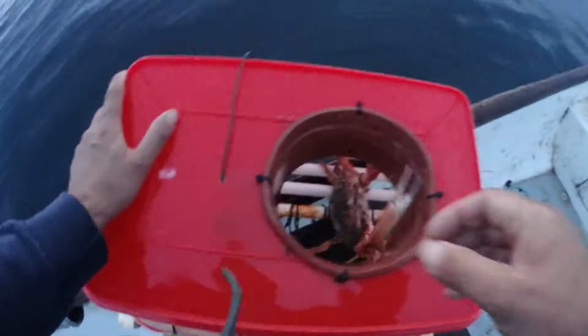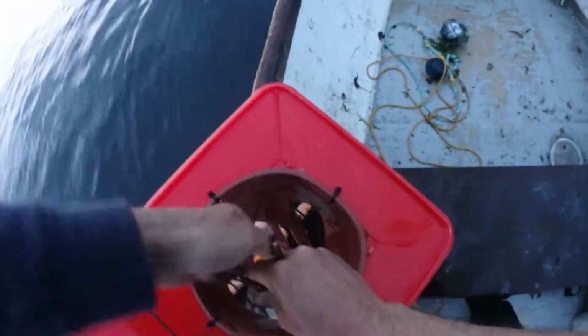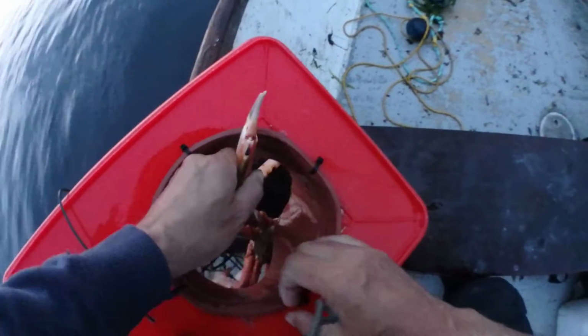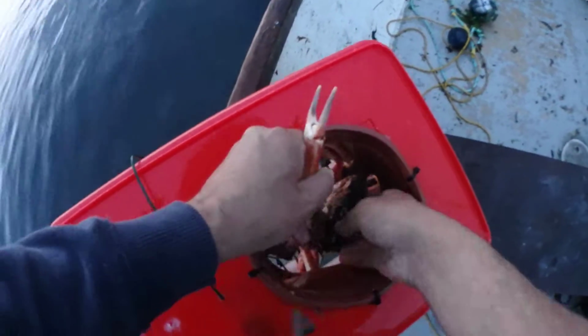Oh, it's a stupid angle. Come on, out you come. It's the only trouble if you get spiders in this little neck, is trying to get them out, because it breaks your neck. Come on. He's not letting go, this one.